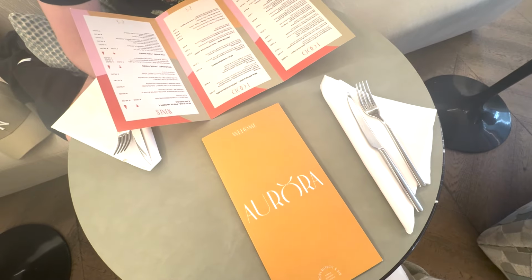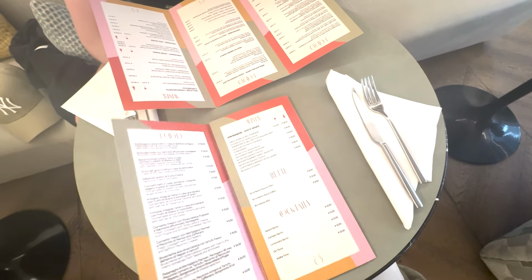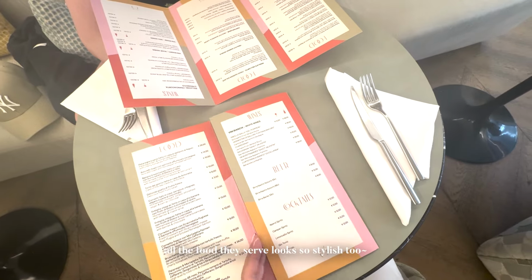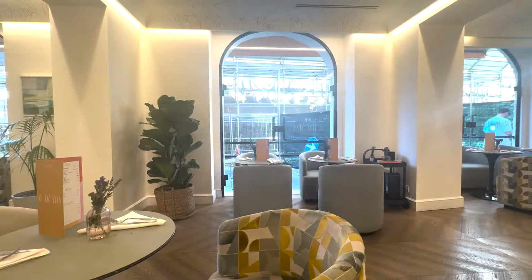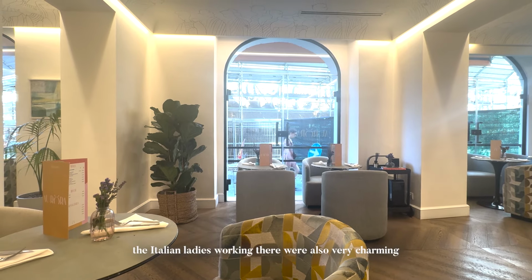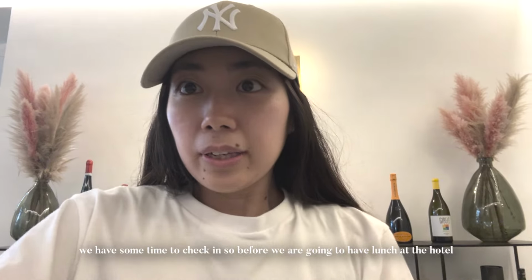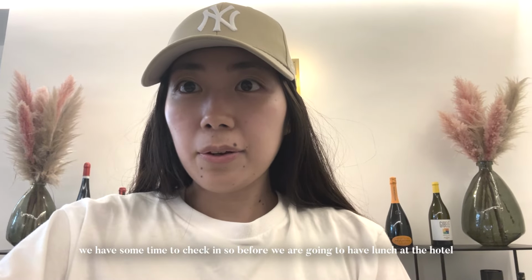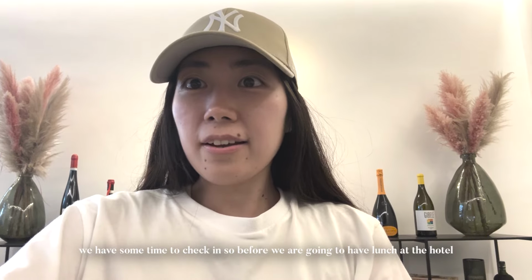Wow, this hotel is so cute. This is the menu for lunch. What should I order? Just no tomato. No, just mortadella and cheese. Perfect. Okay. We have some time before check-in, so we're gonna eat some lunch at the hotel.